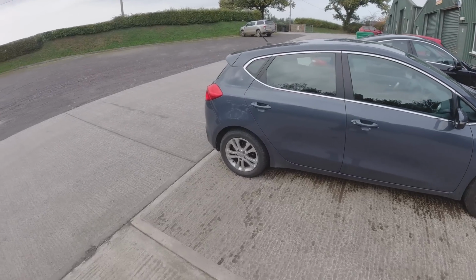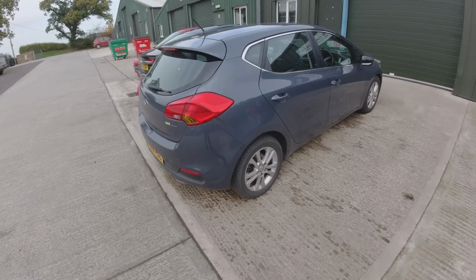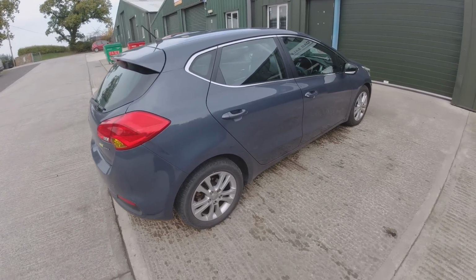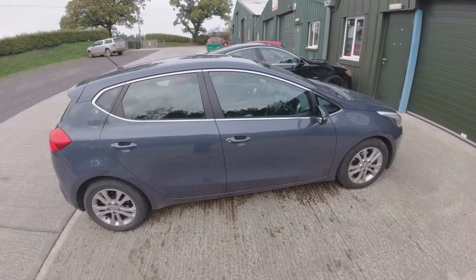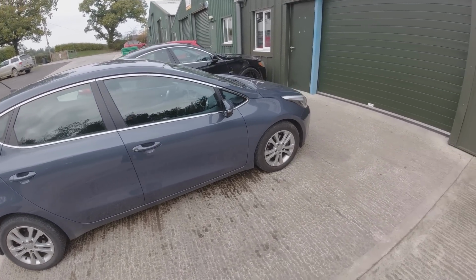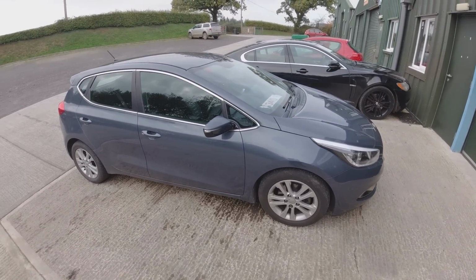Drove it back. It's much better. That biting point was ruthless before. You'd slightly lift your foot and it was engaged immediately. So new clutch, much better off on it, and very reasonable charge for it as well. So yeah, there's another recommendation for a garage there, Motorworks in South Molton.